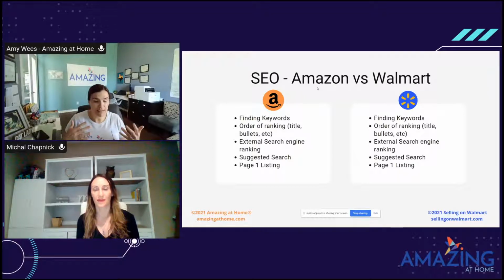So you want to look at that as well. And then use the suggested search. That's the next bullet point here. Use the suggested search to come up with keywords, because that is how customers search as well. You want to search and optimize your listing how customers search. So if you're searching for your product and you see those suggested searches, that's your best free keyword tool. It's giving you the order in which people search for a product.